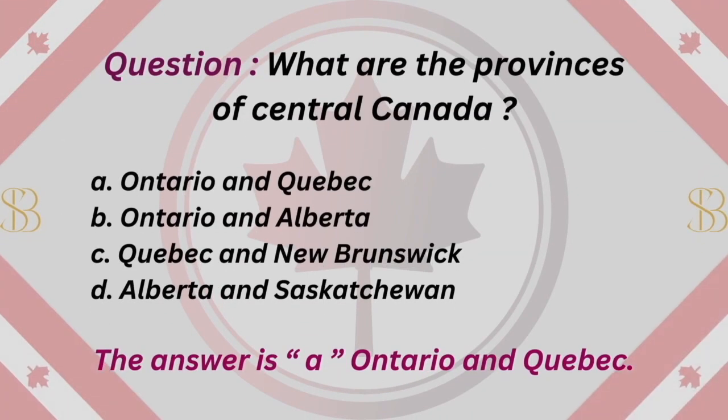Question: What are the provinces of Central Canada? A. Ontario and Quebec. B. Ontario and Alberta. C. Quebec and New Brunswick. D. Alberta and Saskatchewan. The answer is A. Ontario and Quebec.